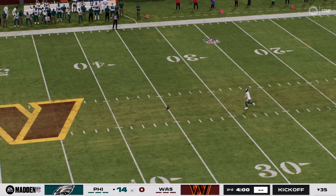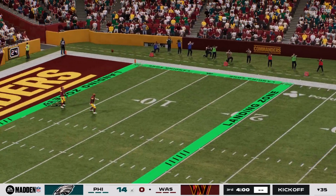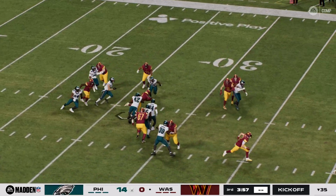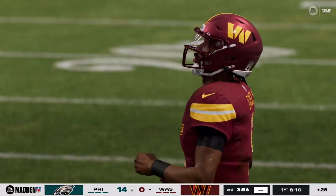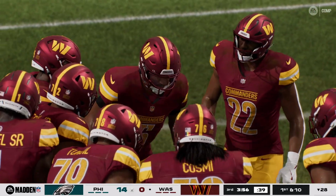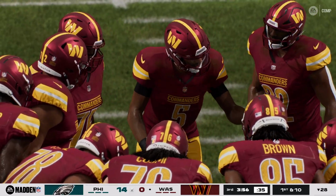Elliott's all set for the kickoff. Moore with a return, and he's going to make this to the 28 before going down. Out comes the offense for Washington to begin the third quarter. Their defense has really kept them in this game. Now it's time for this offense to start putting up some points.